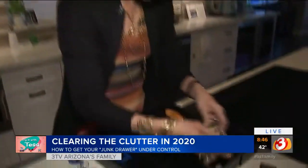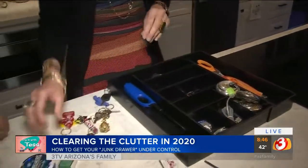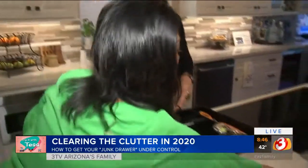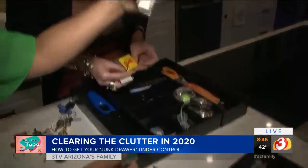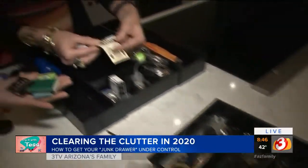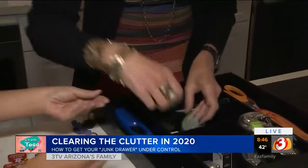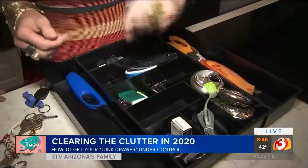So when everything goes back in, it's going to be like with like. So we've got keys with keys, mints and gum together. What do you do with all the matchbooks in here? Do you need all this? There's another lock, it's unopened, and the key's with it. It looks like they use the matches, so you would save a few, but do you really need all of them? If this is your home for matches, if you exceed the boundary, you don't need all of those.